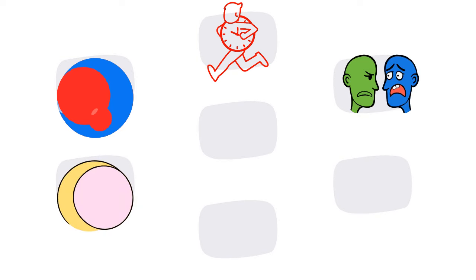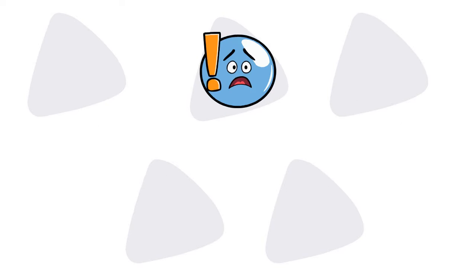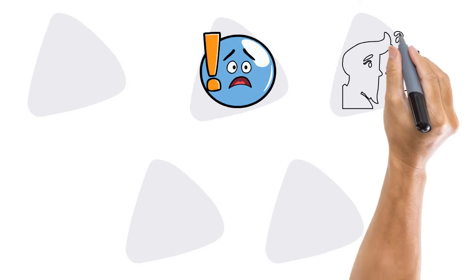The key to reducing conflict is to understand that these colors show different priorities and fears. Reds fear being taken advantage of. Yellows fear rejection. Greens fear change and conflict, and blues fear criticism. When we know this, we can start to see why someone reacts a certain way.